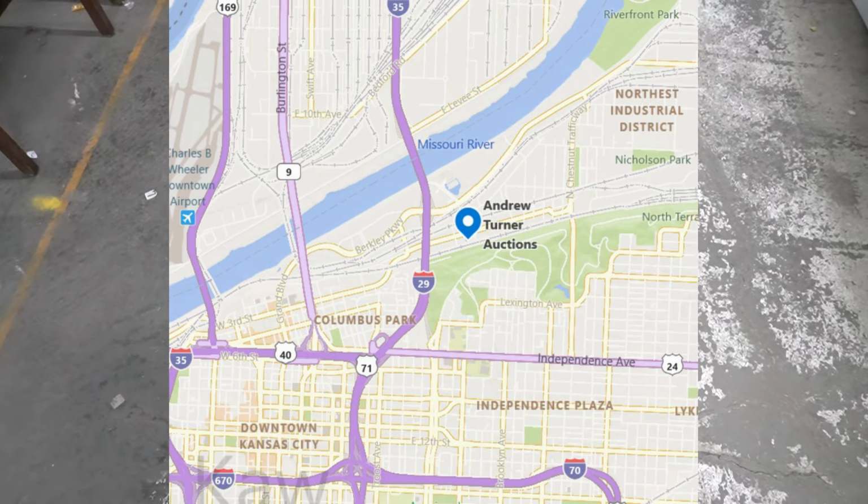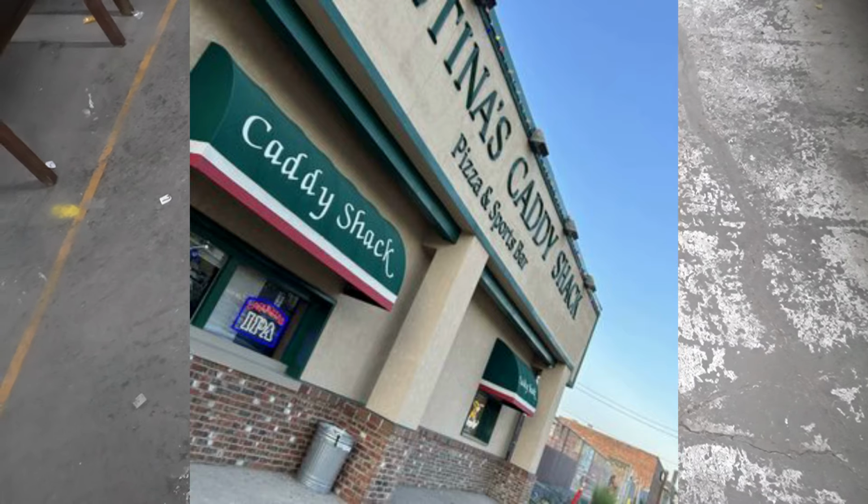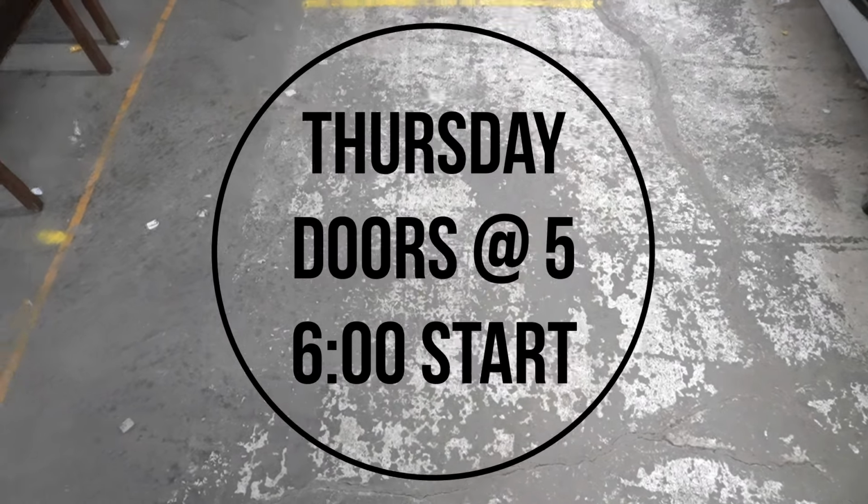I tell everybody to take 3rd Street east out of River Market. GPS will tell you to go Front Street, and there's trains. So basically get to Caddyshack. You know where Caddyshack is? Get something to eat, have a couple, and take 3rd Street east. Come on down to the auction.